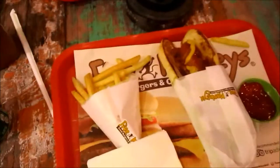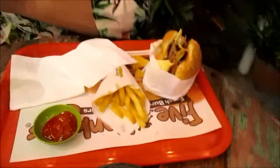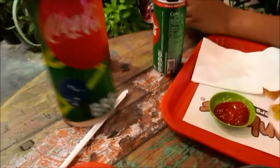I'm having the chili hot dog with fries, ketchup, chili sauce, and my friend is having, what are you having, Tom? Cheeseburger, mm-hmm, with fries. And we chose to pair it with a Coke. So if you ever visit Bali and you're very close to Seminyak, do come through at the Five Monkeys. Absolutely amazing, guys.